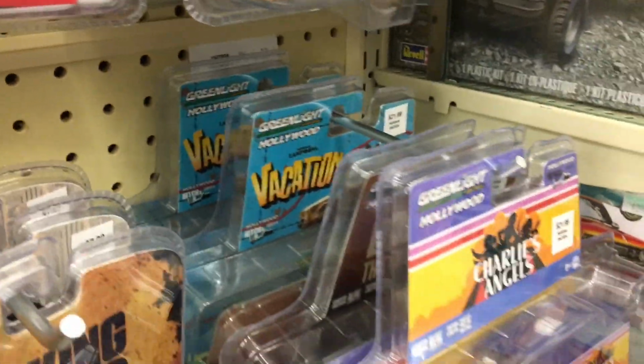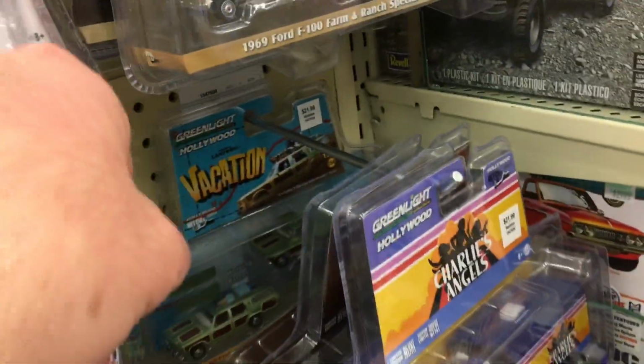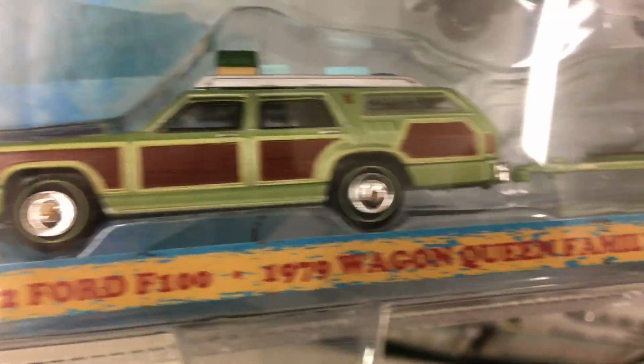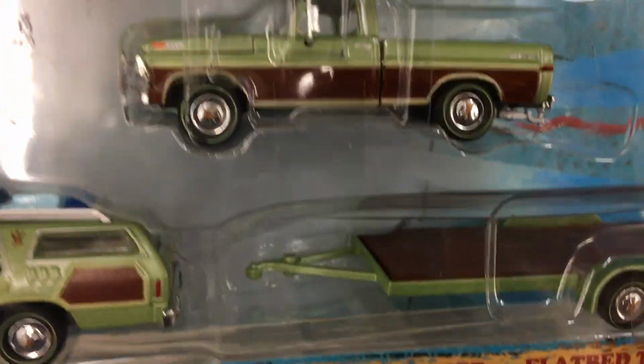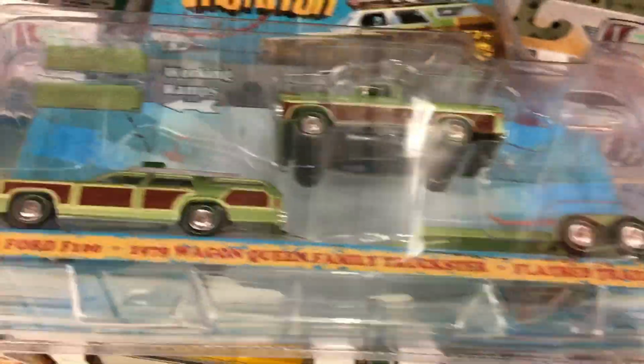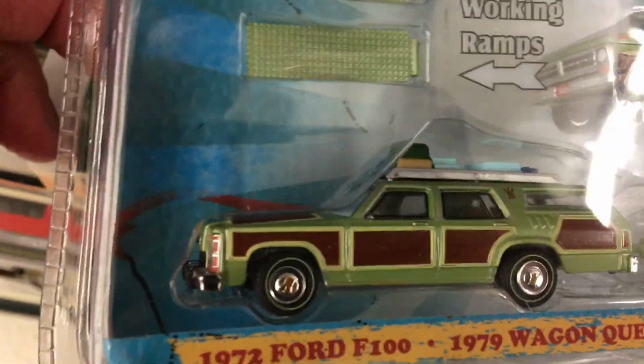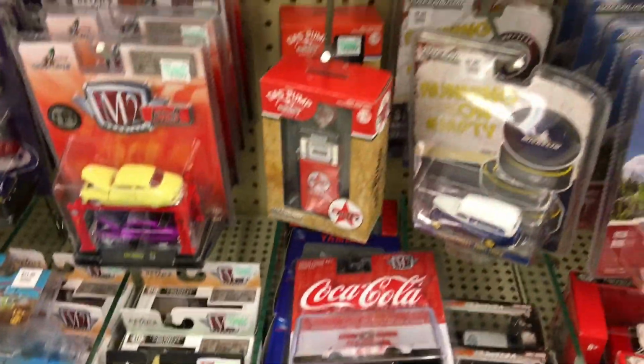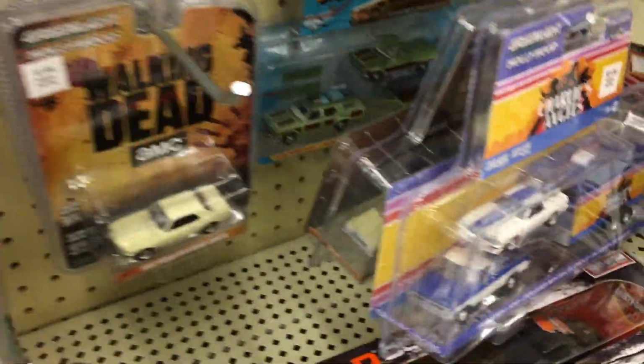Oh wow, check this out. If I can get to it, I'll show you something here. From the movie Vacation. 1972 Ford wagon. That's pretty cool. That is really cool. Looks just like Clark Griswold's station wagon. Such a great movie. I think they also make his cousin Eddie's motorhome too. I've seen one of those on eBay, but I haven't seen one in person.